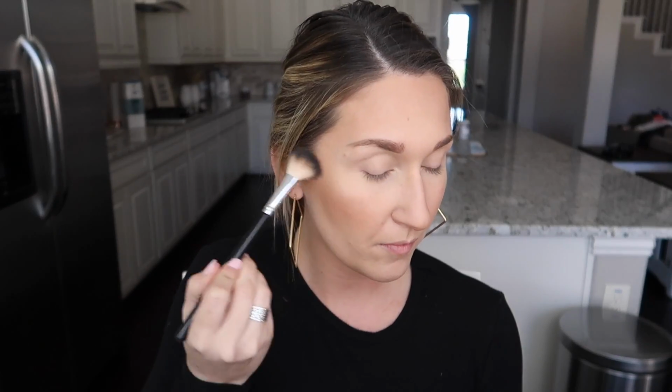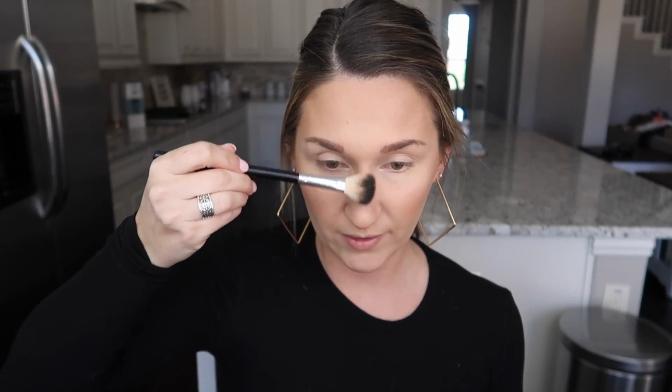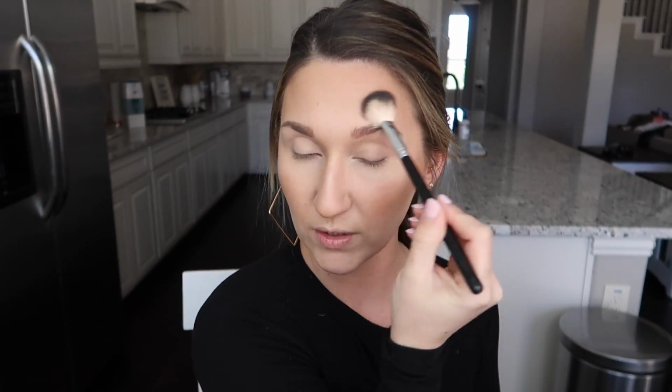For highlighter, I'm using Anastasia Amrezy. I know they brought this back for holiday. I hope it's still out. I'm not sure if it is though, but it's a gorgeous highlighter. Definitely a holy grail. Okay, let's move on to eyes.